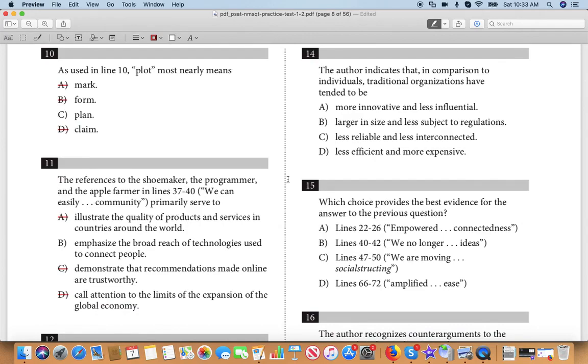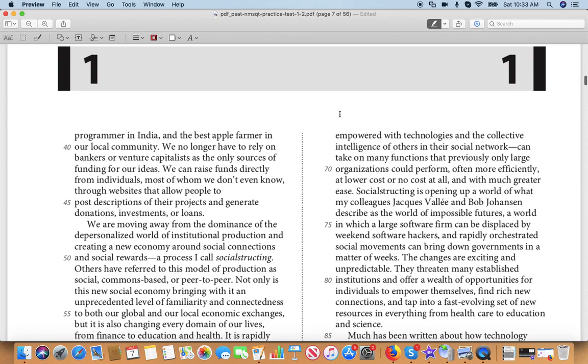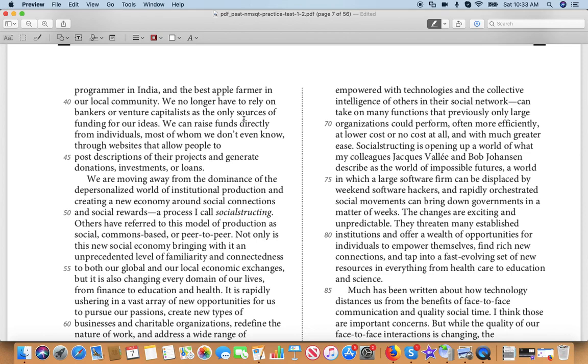Try 66 through 72. All right. So I think from individuals, that's that last word in line 66. All right. Individuals empowered with technologies and the collective intelligence of others in their social network can take on many functions that previously only large organizations could perform, often more efficiently, at lower cost or no cost at all, and with much greater ease. Do we see a comparison there between individuals and traditional organizations?